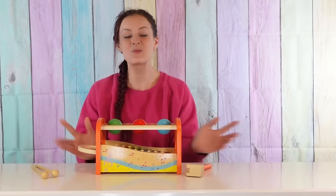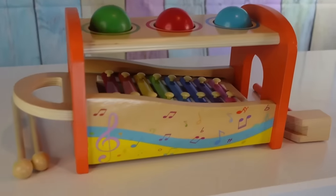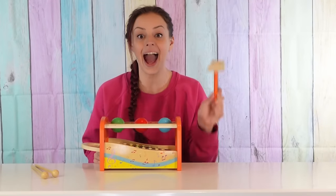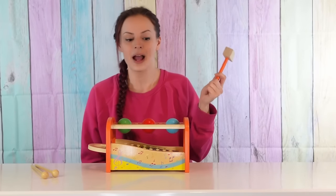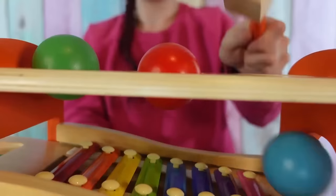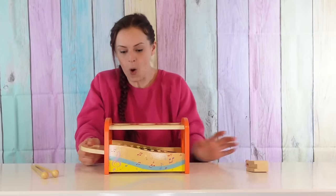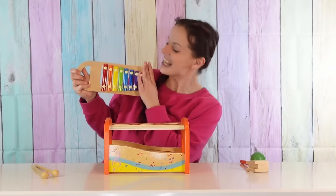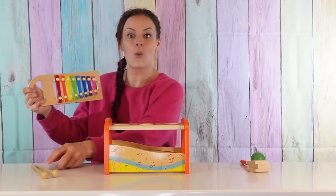Wow! What is this? What is this? Three balls and a hammer. Three balls and here's a hammer. Three balls and a hammer. Bang, bang, bang. Wow! What is this? What is this? So full of colour. Ooh!